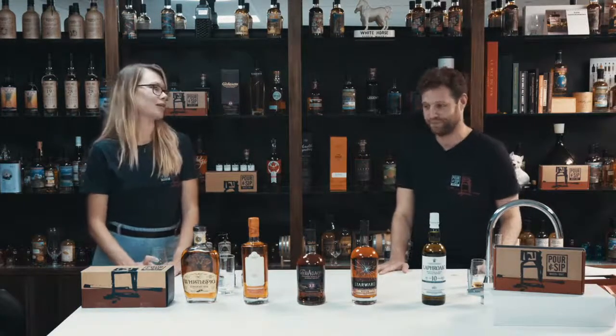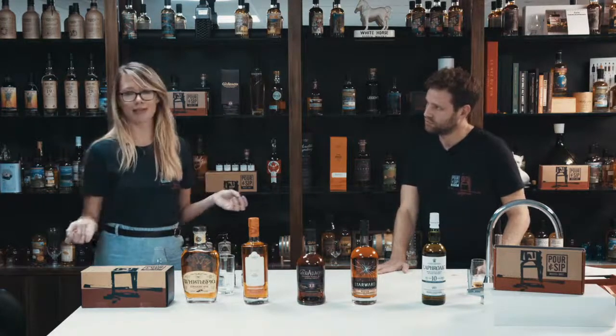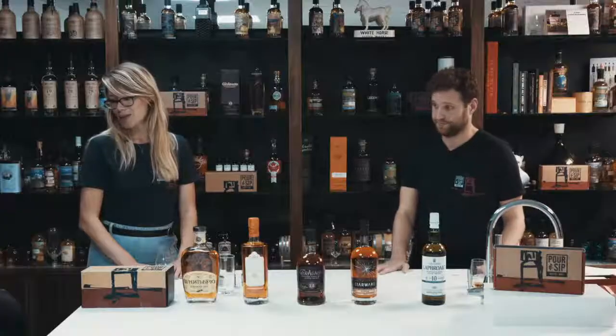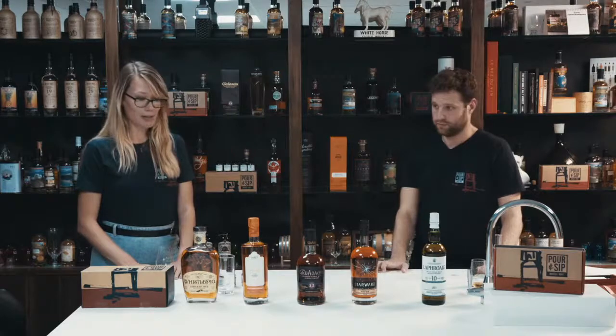That is 100%. And again, this is the whole point with Pour and Sip. It's about making these new discoveries and figuring out what you want to get. And hopefully we've got some chunky discounts in the member shop, so that makes it a bit easier as well, which is great. Yeah, totally. Loads of great stuff going on there. So that has been fascinating.